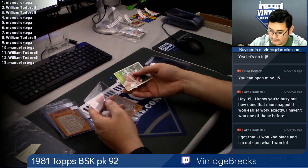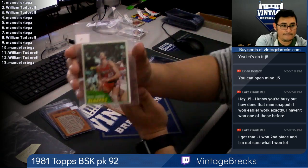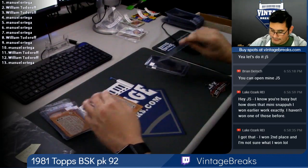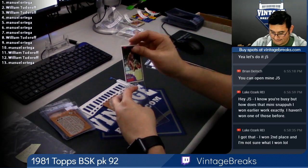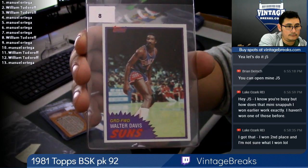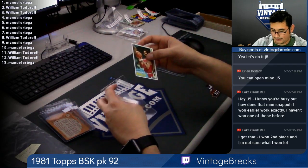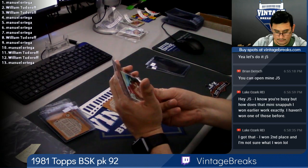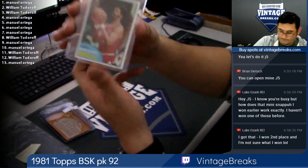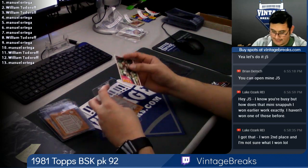Card 7, Manuel Michael Thompson. Card 8, Walter Davis. Card 9, Artis Gilmore. Card 10, Bob Lanier.